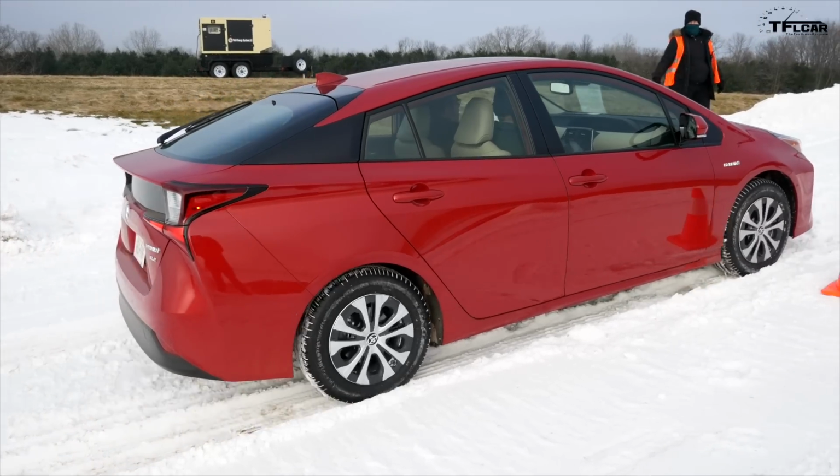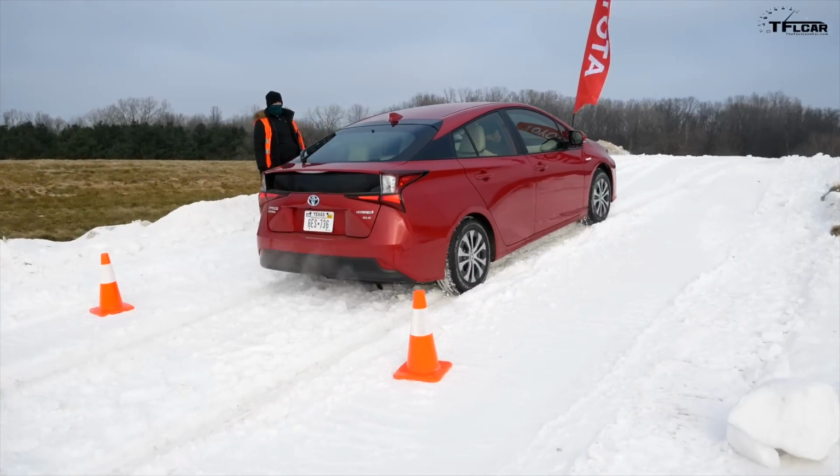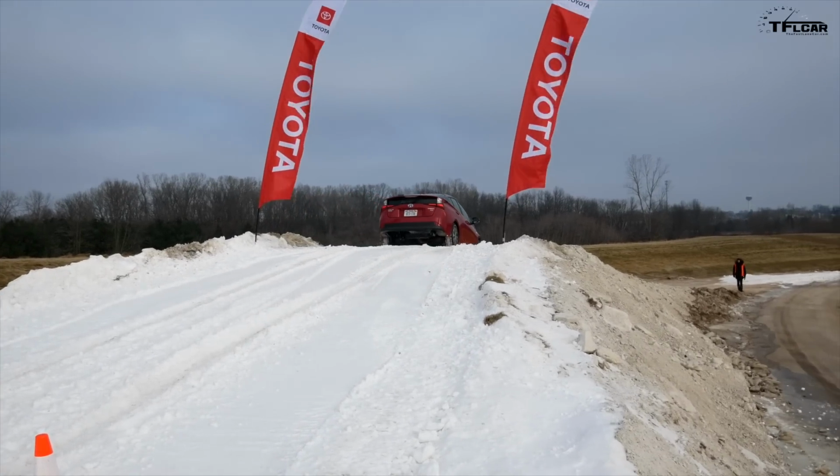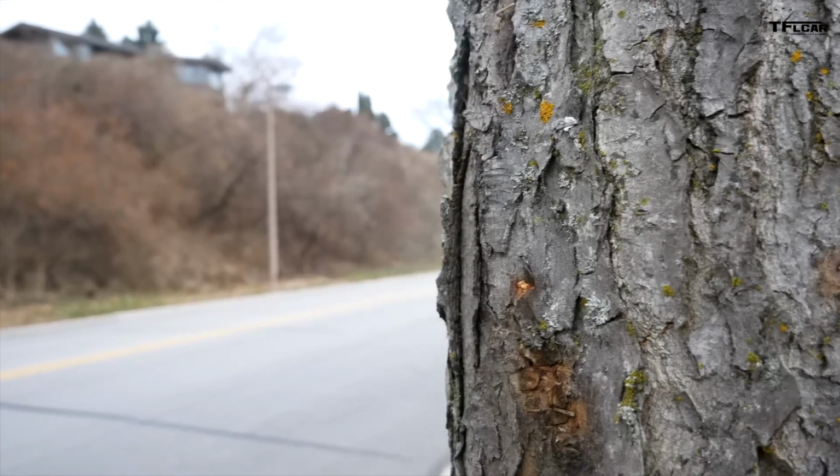So we're here on this hill start again, and this time I'm gonna give her a little bit more power. Let's just see what happens. See, so there too, there was definitely more wheel spin when I laid into it, but you can feel that this thing is pushing you as well and not just pulling you through the snow. And that's what Toyota really focused on with this car. It's not about high-speed stability, it's all about just getting started. That little push off the line, and in the snow and ice and, you know, even heavy rain, that can really be an important thing.